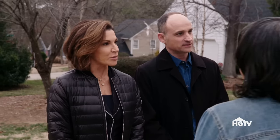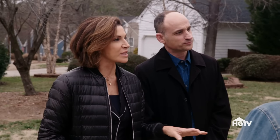How close are you to your church currently? We could expand the range to 10 miles. Okay, good. What's the budget? $350,000. I love this plan. I'm very excited. Okay. I'm excited too, because I think that this house is fantastic.